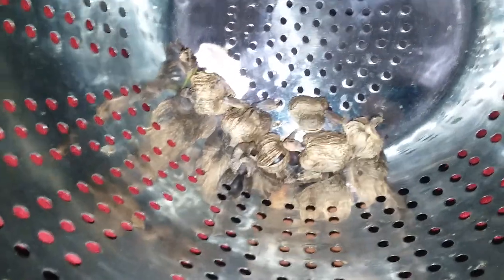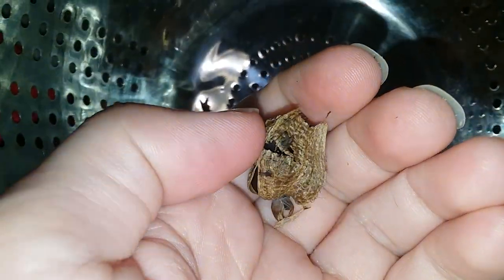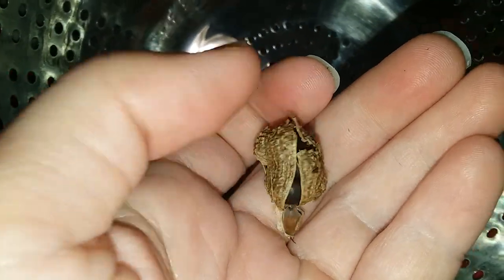It's July 8th, 2023. These are seed pods from a variety of canna lily. I don't know the species, called Orange Punch. The flowers are really cool. They're yellow and then they're orange at the end.